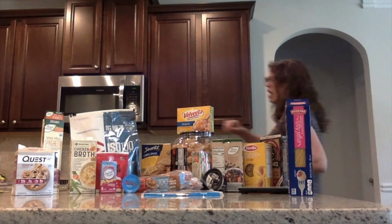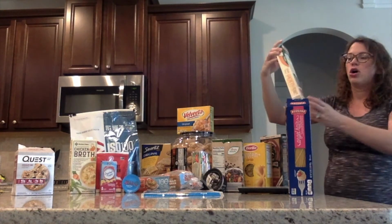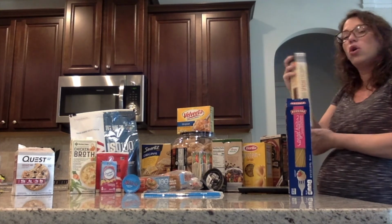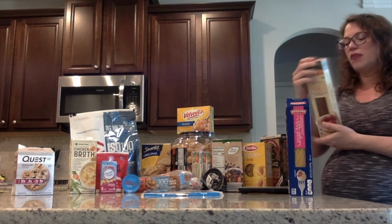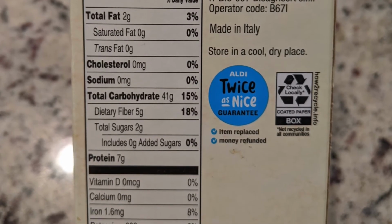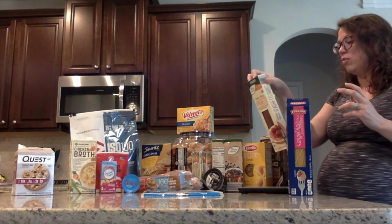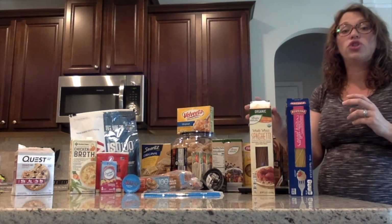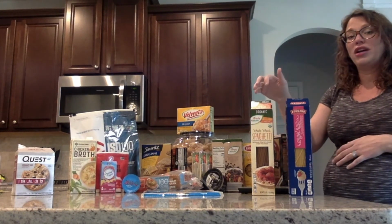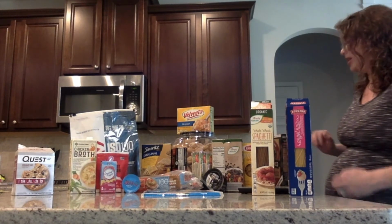Now, I thought it would be a lot healthier and fewer carbs if I were to get whole grain pasta, also from Aldi, and I was surprised to find that whole grain, which I expected to have more fiber, has 41 total carbs, 5 of which are fiber, which means that we end up still getting about 36 grams of carbs for 2 ounces. There's not a huge difference here, but sometimes the fiber in this will lower your blood sugar just a smidge, but really 5 grams of fiber is not that much.